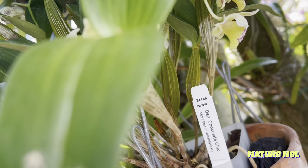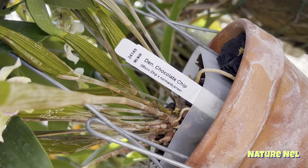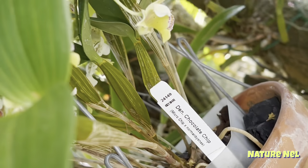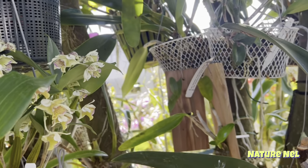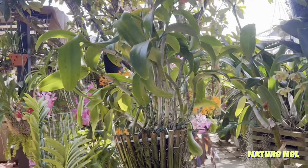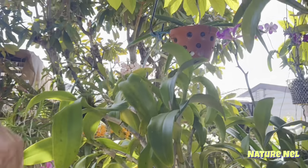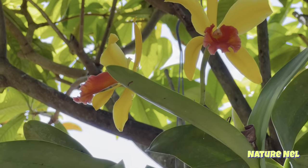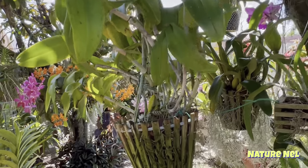Yeah, I think. Sí, es un mix de microchip con la Normando esa que yo le dije. Okay, so it has a microchip. Que es microchip, que ahora es que está floreciendo. Sí, la mía está súper súper florecida. Esa florece mucho también. Oh, look how pretty, guys. I'm telling you, being in here is like being in paradise.